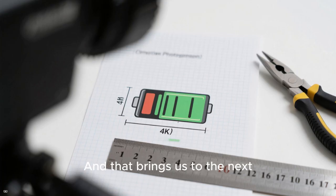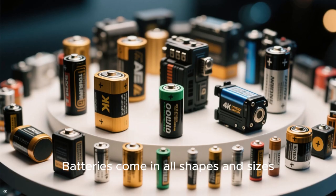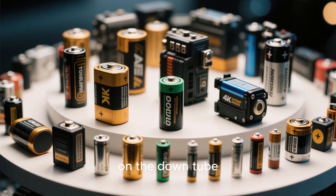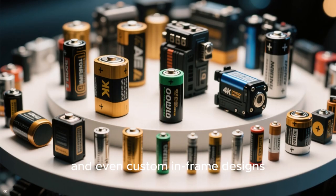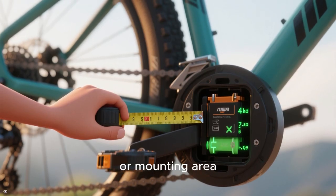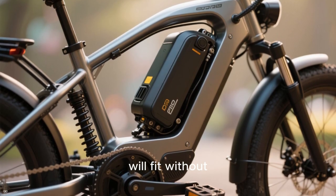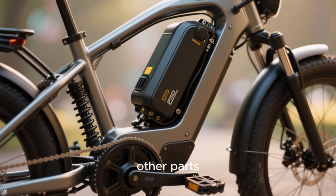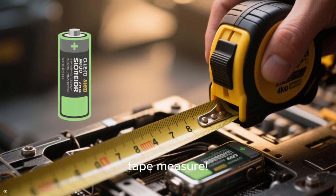And that brings us to the next crucial point: physical size and fit. Batteries come in all shapes and sizes. There are shark-style batteries that mount on the down tube, rear rack batteries, and even custom in-frame designs. Before you click buy, you have to measure your bike's battery compartment or mounting area carefully. Make sure the new battery and its mounting bracket will fit without interfering with your pedals, suspension, or any other parts. Many reputable sellers provide detailed dimensions, so get out that tape measure.